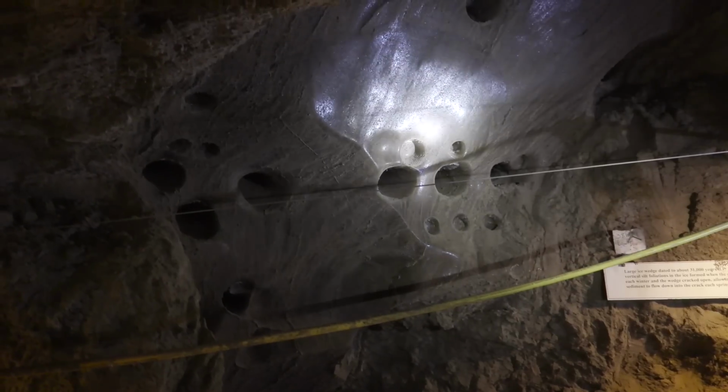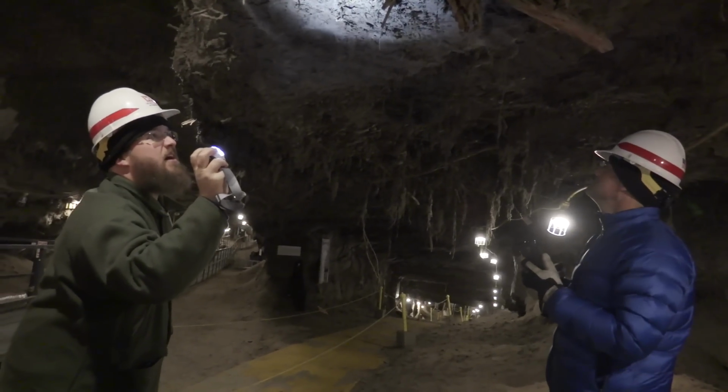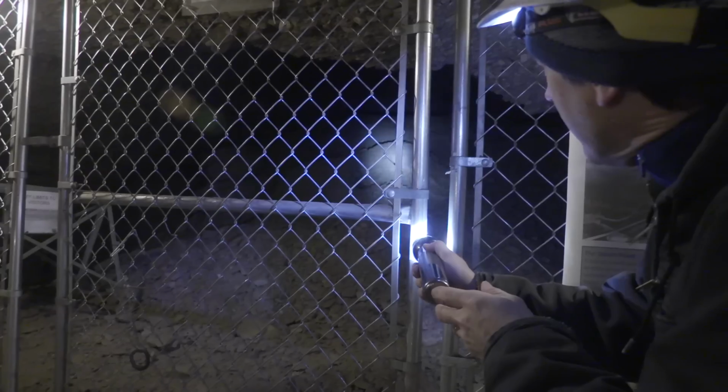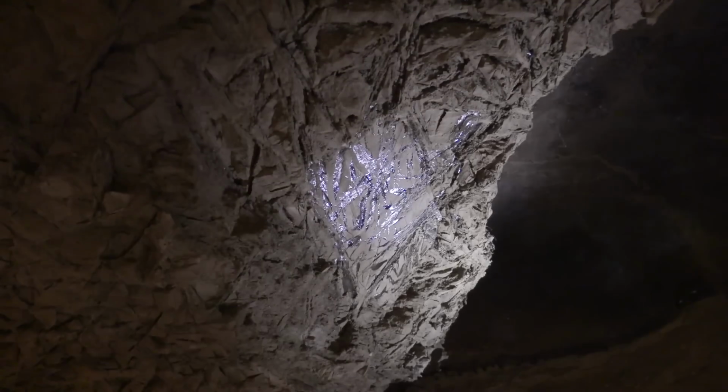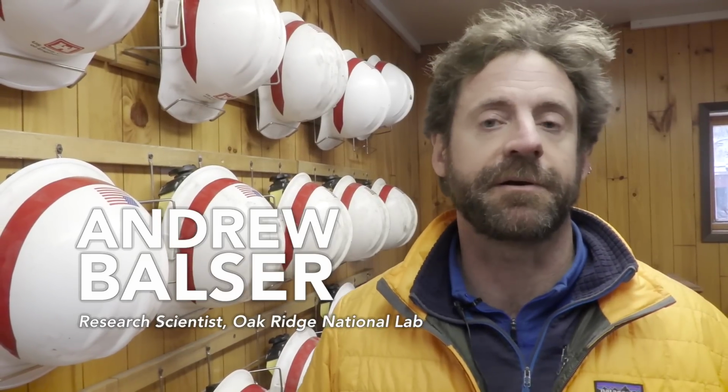However, it's really hard to get a sense for what permafrost actually is without seeing it, actually being able to walk up to the wall and touch it, feel what the different ice structures feel like, see how different it all really looks, and that's a lot of the point for having the permafrost tunnel, is to study that variability.